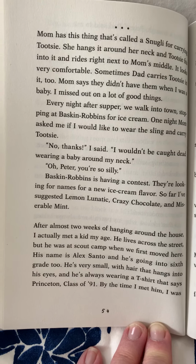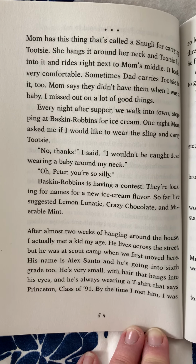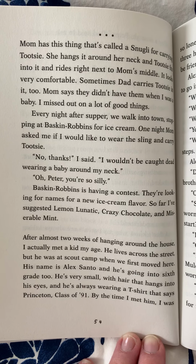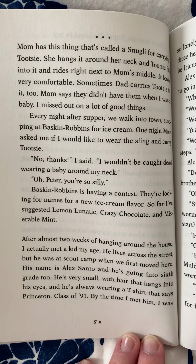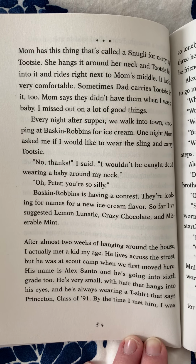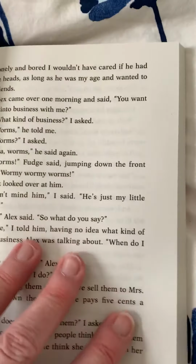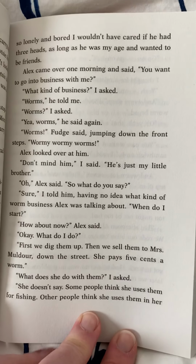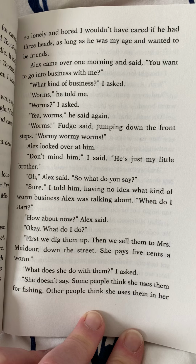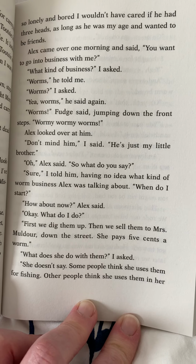After almost 2 weeks of hanging around the house, I actually met a kid my age. He lives across the street, but he was at scout camp when we first moved here. His name is Alex Santo, and he's going into 6th grade too. He's very small, with hair that hangs into his eyes, and he's always wearing a t-shirt that says, Princeton Class of 91. By the time I met him, I was so lonely and bored. I wouldn't have cared if he had 3 heads, as long as he was my age and wanted to be friends. Alex came over one morning and said, "You want to go into business with me?"